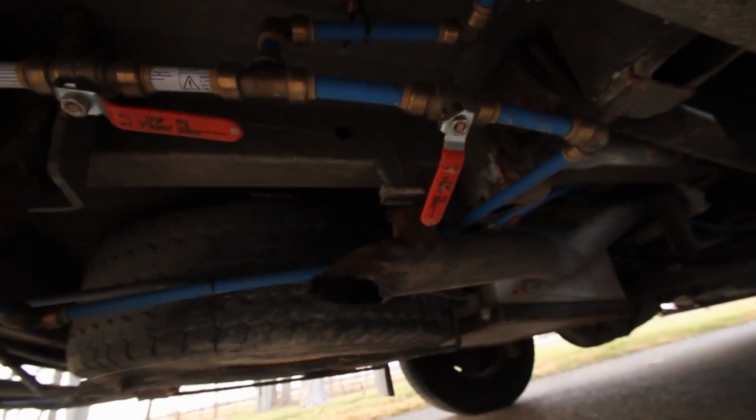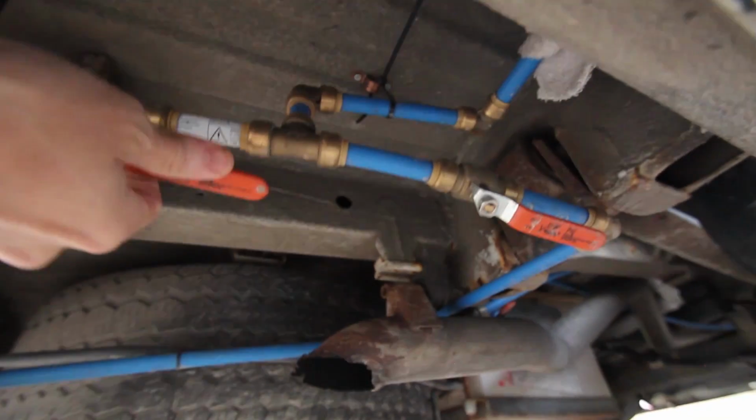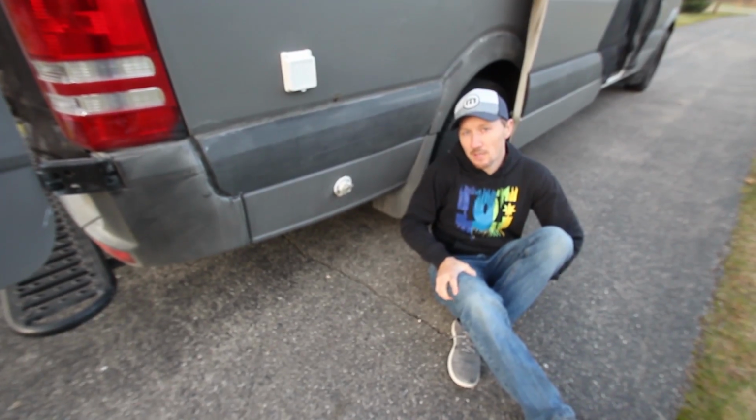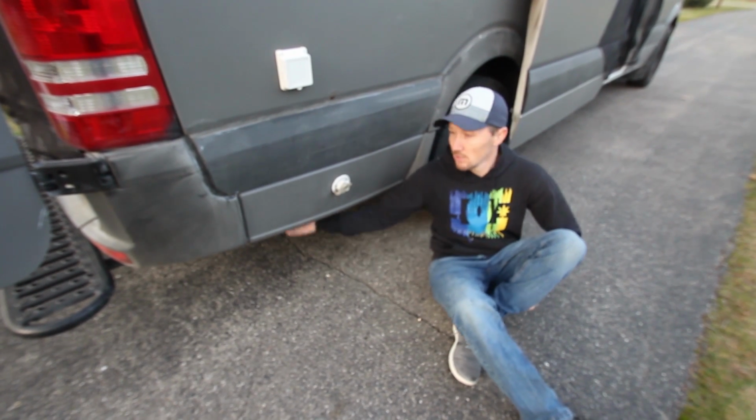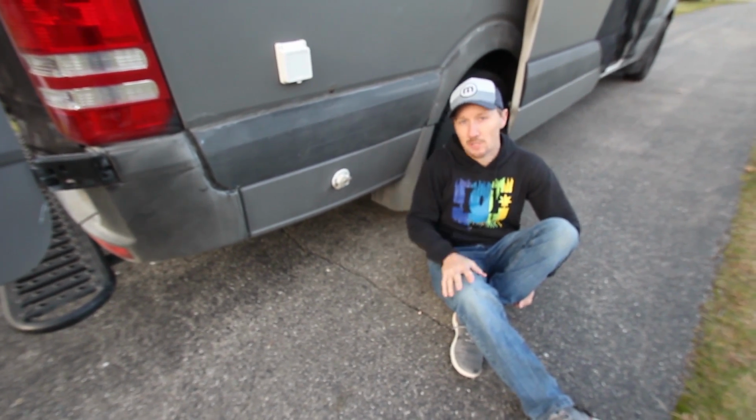Underneath here I have 2 levers. One lever sends the water directly to the tank to fill it up. If you close that one and open the other one, the water goes directly to all the appliances. So if you're hooked up at a campground or at your house and you don't want to use water out of your tank, open up the left lever and all the water goes directly to the sink and the shower, and you can have endless water.